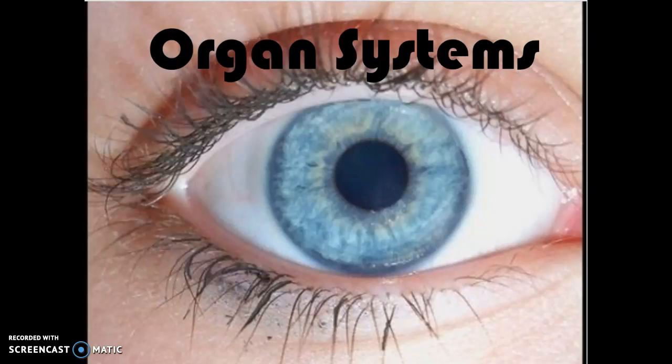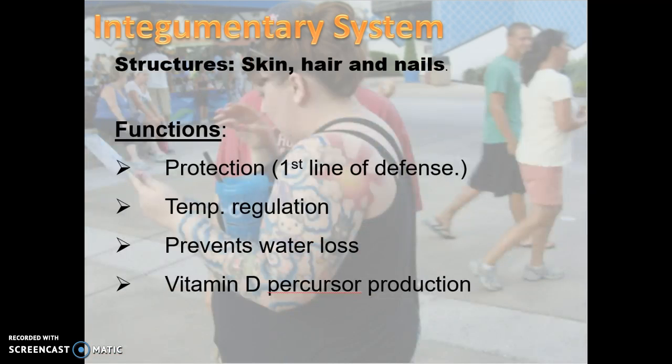Anyway, the organ systems we're going to discuss, just in general, which you should know for the test, are the integumentary system. That's your skin, your hair, your nails. The integument, which covers us, protects us. It basically forms a little shield to keep bacteria out. You have to get through the dead layers of skin.